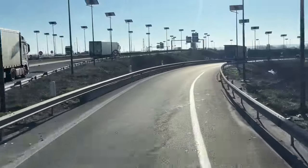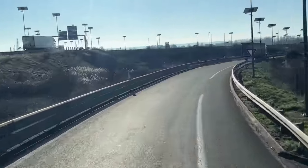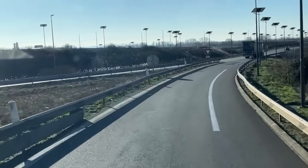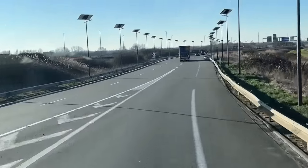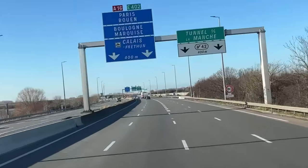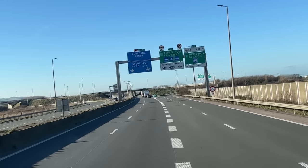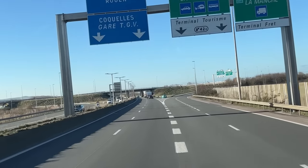Actually a lovely day, isn't it? It's cold, it's absolutely freezing, but it's quite a nice day. We actually go past the Channel Tunnel coming out this way. Can you see it above my head? Tunnel de la Manche, however you pronounce it, me perfect French. You just follow that sign, look, if you're going on the tunnel.